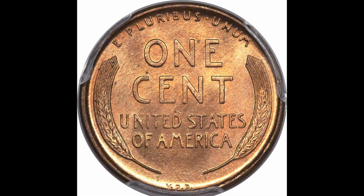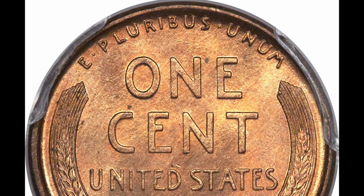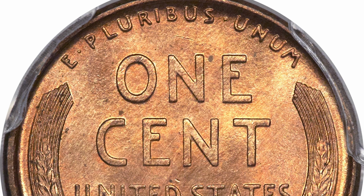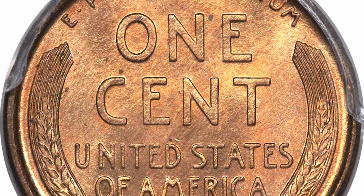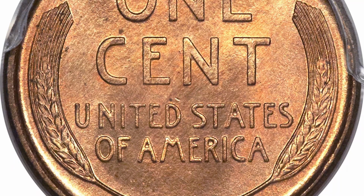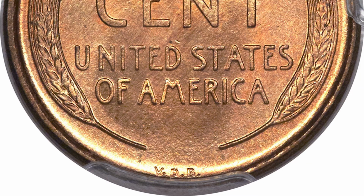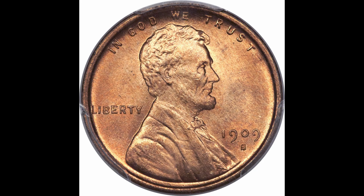And this is the SVDB, meaning that this coin has the initials of the original design artist of this design of the coin. VDB is going to be located on the back bottom of the coin. If you have a 1909 SVDB with that initial on the back bottom of the coin, you have something that's incredibly rare and valuable. Even in low grades, this coin can be worth thousands of dollars, but this one sold for $35,250. So keep an eye out for the 1909 SVDB Lincoln head penny.